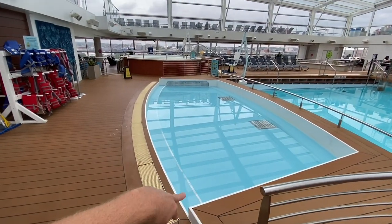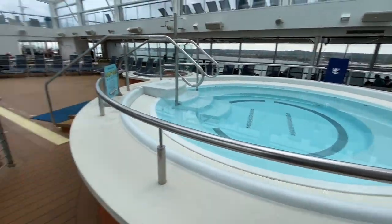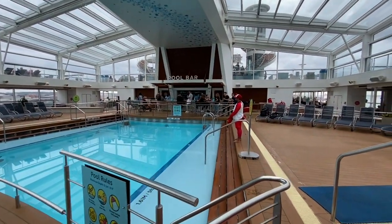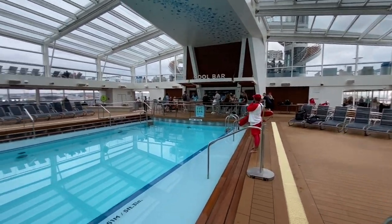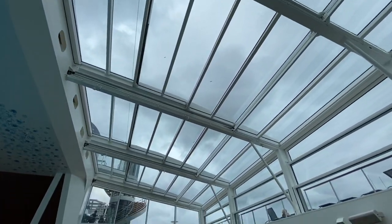Let's go, let's go. So now we're at the indoor pool, we've just come from the solarium. So yeah, there's like a splash pool there, then we have two hot tubs, one there and one here. And then there's the main pool, and then we have the pool bar over there. So yeah, we're just going to go over there now and get a drink, aren't we? Yeah. It's all covered as well, which is great.